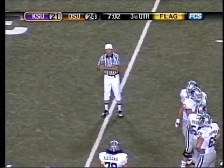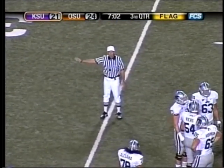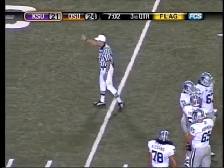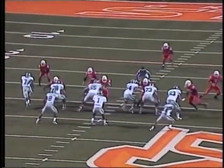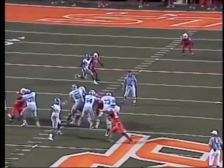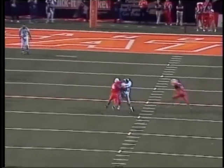I don't think they call pass interference here. I think they may call him for, I mean, they could, but it looked more like holding on that pass, but that ball was nowhere close to being caught. Holding, number 4 of the defense. That's a 10-yard penalty and an automatic first down. Well, you're just right back to where you were before the holding penalty. You trade holding penalties and basically run 2 plays that didn't mean anything.